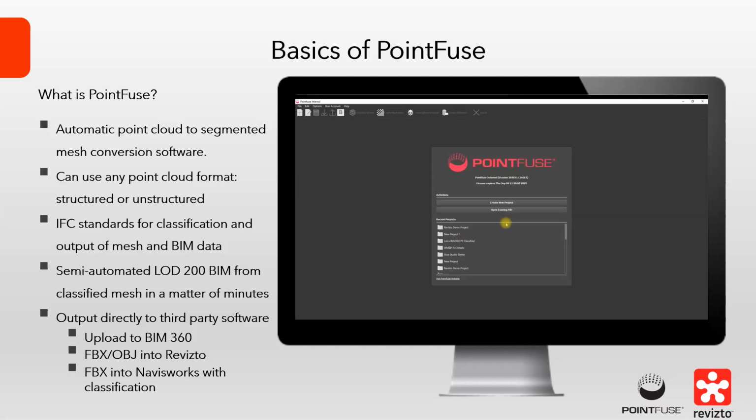So we're producing this kind of best of both worlds where we've got very efficient triangulation where we need it, but without impacting the quality of the visuals. So we're producing meshes that are very accurate compared to the point cloud. But the main unique element of a PointFuse mesh is that it's segmented.